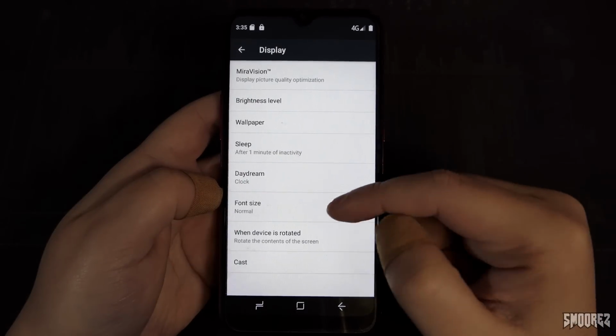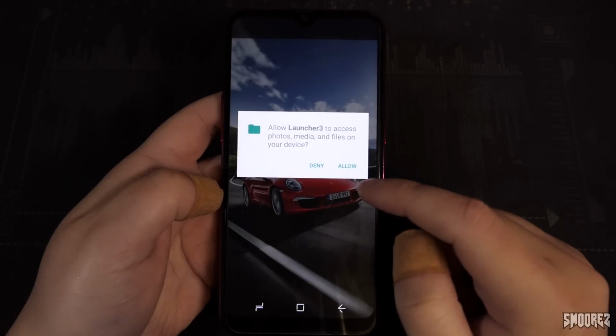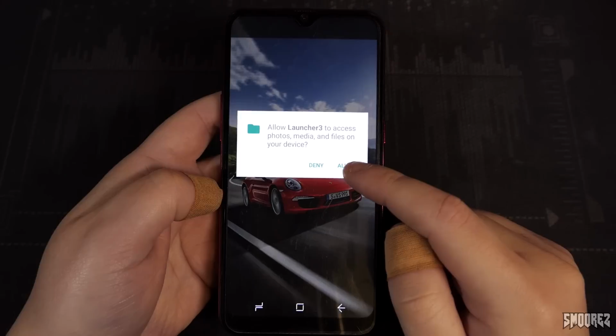Display, we have mirror vision, brightness level, all that sort of stuff. Let's have a look at the wallpapers, actually. See what the default ones are. Allow Launcher 3 to access photos, media, and files on your device.